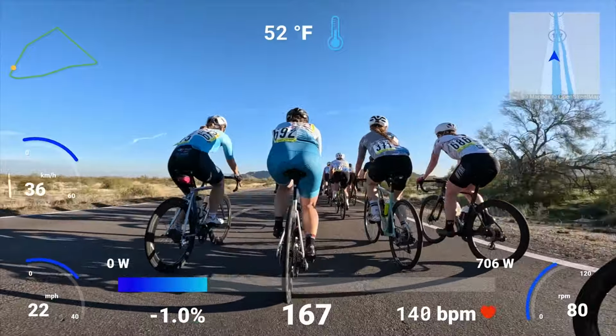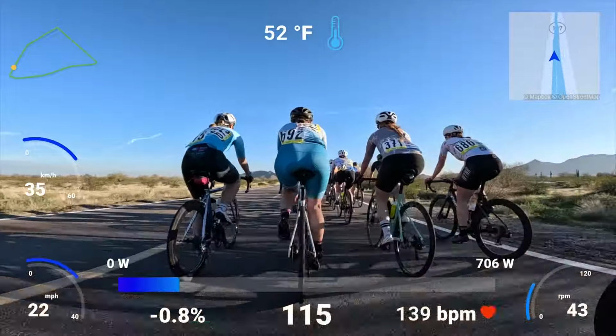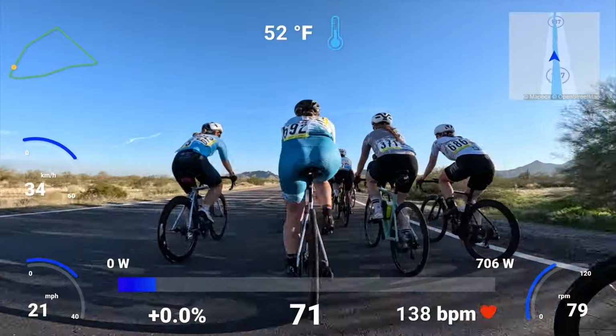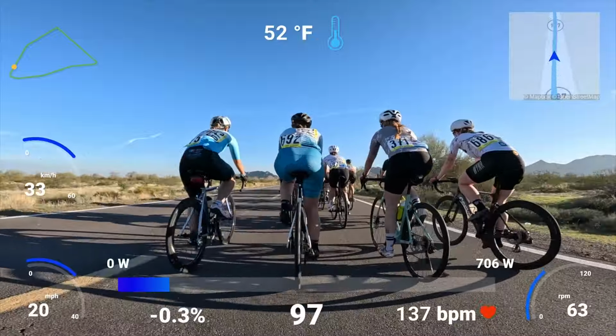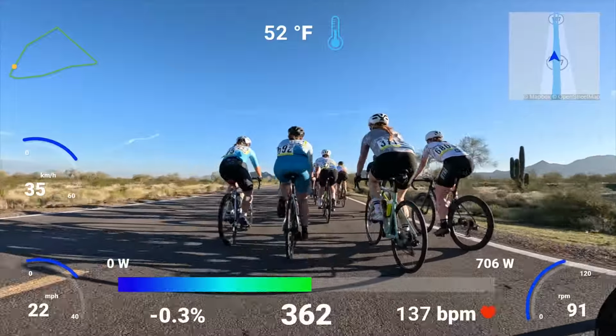You can see rider 371 right in front of me. She's in my category. So you can tell the division of category by number. So the 300 numbers were the 35 plus. The 600 numbers are the category 4, and there were some 400 numbers out there, and those were the 50 plus.